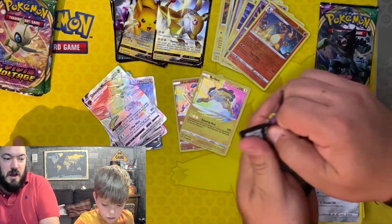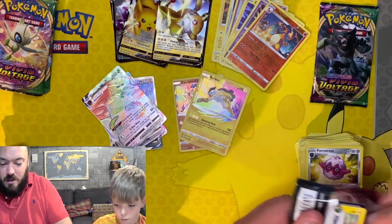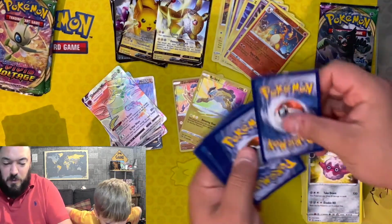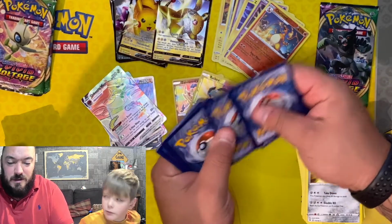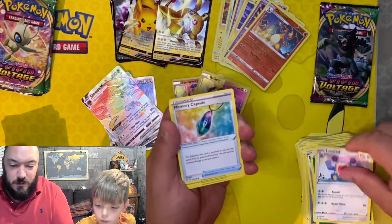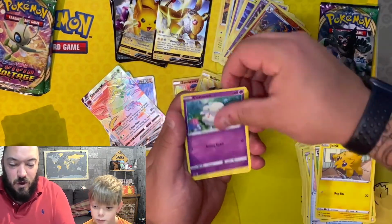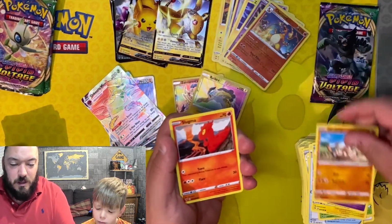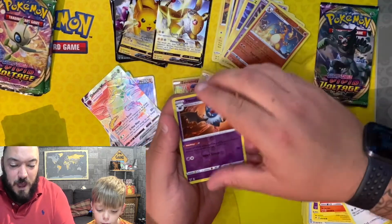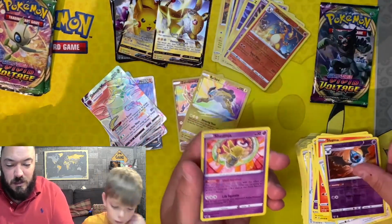So come on, guys, last two packs. Let's go. Let's get this ultimate rare, rainbow rare, whatever it is that the Pokemon gods are going to give us. Four cards. We have got an Energy, a Loudred, a Memory Capsule, a Gagot, a Joltik, a Cottonee, a Mudbray, a Slagma, a Whismur, a Swoobat in the reverse, and a Shedinja.